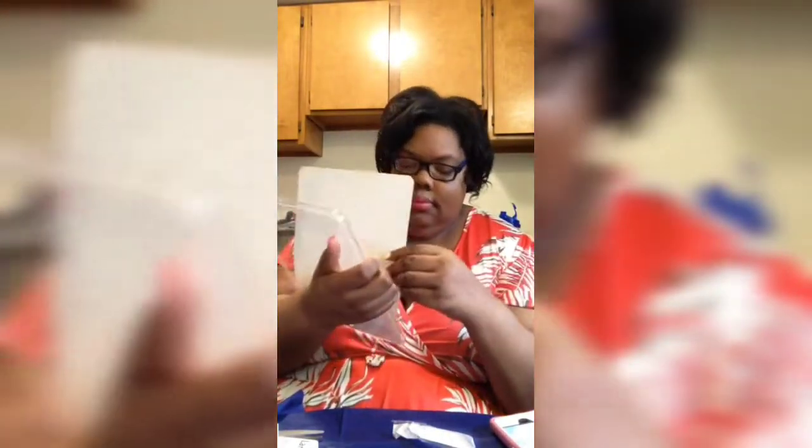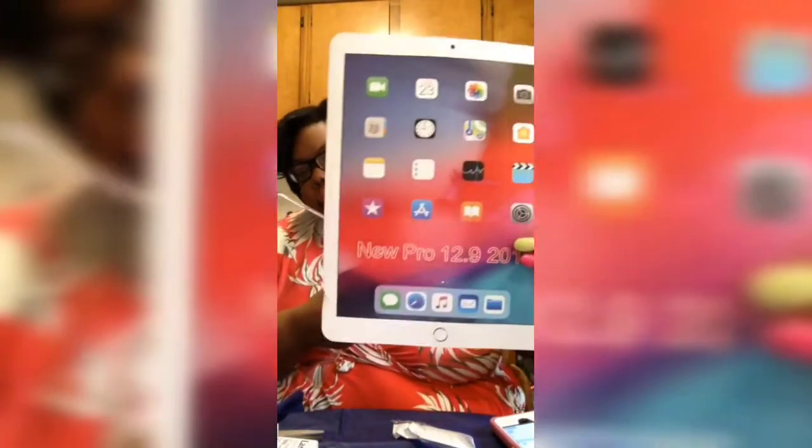Okay, let me take this off. It's just a case like this, and it goes on the back of your iPad. It's clear, you can see through it. Now, my honest opinion about this. This is a good cover. I like it because it's plastic, I think? You can bend it, so it's not breakable. You ain't got to worry about it scratching. If you do drop your iPad, you ain't got to worry about it breaking or scratching. I like that.